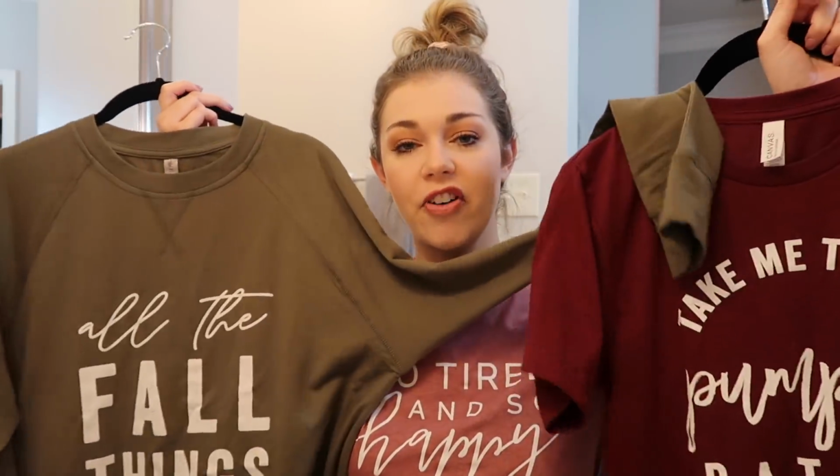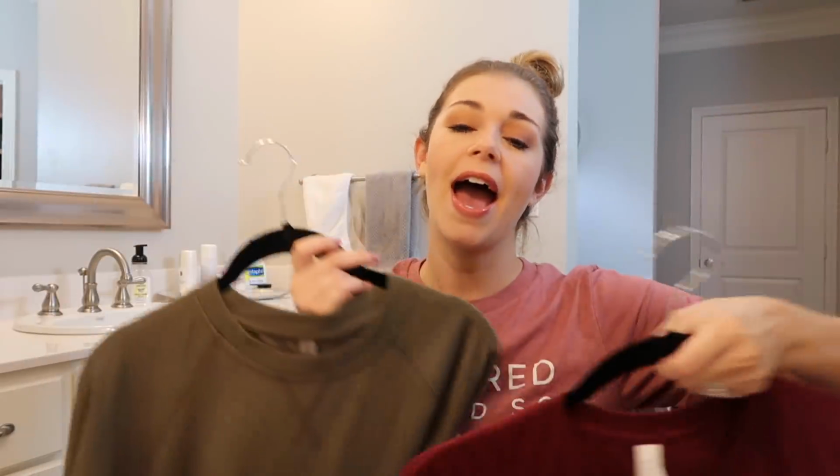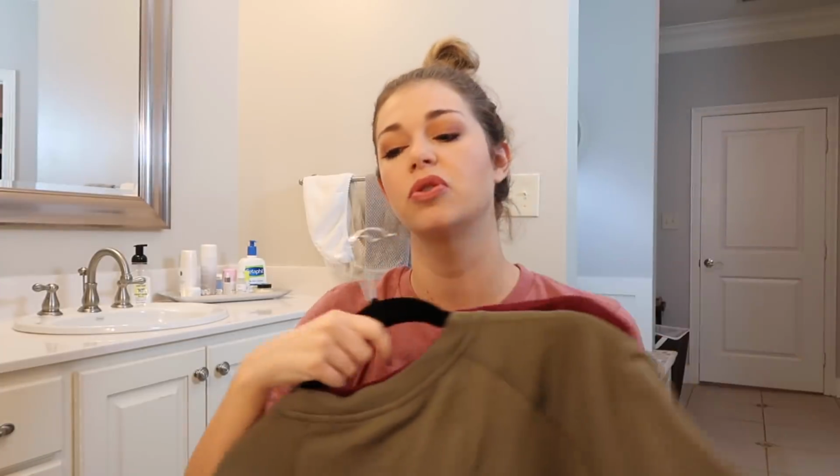So I get a small in the t-shirts, so they fit really well, not too tight, but they're not oversized. But yeah, if you need a mom shirt, they have a ton of options, page after page, and they're all so cute. But they also have the cutest Halloween ones right now and a ton of fall ones as well. So I had to share that shirt shop with you because it was so cute that I ordered several shirts.